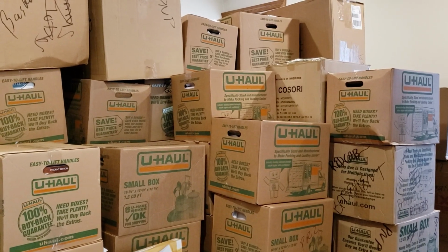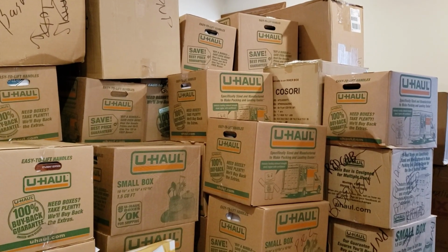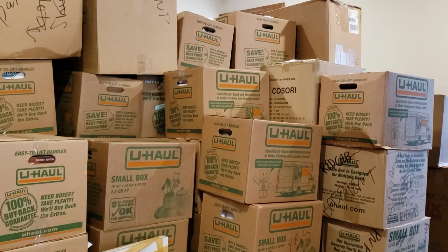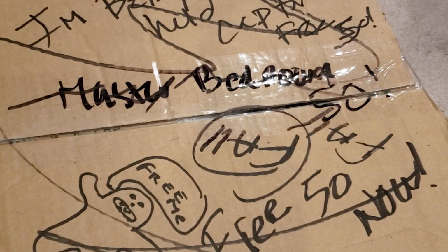We made a little progress. We moved maybe 10 boxes that weren't cookbooks, so we're getting down there. I did see some boxes that are cookbooks, so I think they're on the other side. So we're making progress.